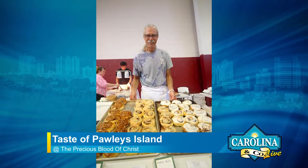Taste of Pawleys, there we go. There's Max right there. All the local restaurants down in Pawleys contribute to this. It's a wonderful event. Tell us about the actual event. Yeah, so we have 16 local restaurants participating along the Pawleys Island and Litchfield area. They'll be serving up everything from seafood, barbecue, pizza, ice cream, you name it. It's $5 at the door to attend, and children 12 and under are free.